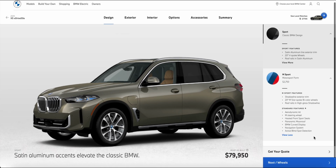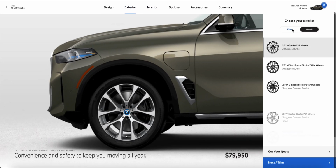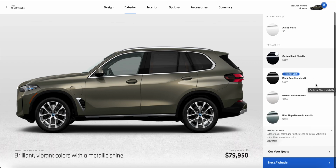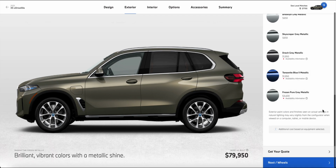So I didn't include it in the first place with my plug-in hybrid build. I just stuck with the Sport model anyway. But once again, if you want the M Sport, go ahead, but it literally just changes the looks. And of course, you get a few other features, but you will naturally get a lot of those features when you add in the various options later on.